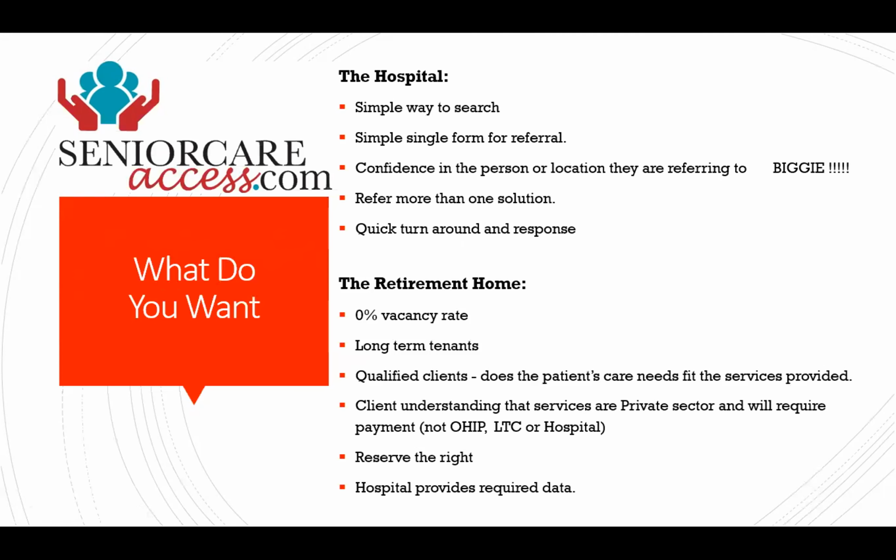Now, what does a retirement home want? Well, if I was an owner of a retirement home, I would want 0 vacancy rates, and I would want long-term clients. I would want qualified clients, because the patient's care needs fit the services I provide. Client understanding that services are private sector and will require payment, not OHIP, long-term care, or hospital. So I don't want a potential client coming to me under the assumption that it's free. So I would want them to already know that there is a fee involved. Reserve the right to conduct their own assessment, which you would be able to do. Feel confident that the hospital provides all known information, including cognitive impairments, behavioral concerns, and mental illness.